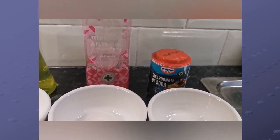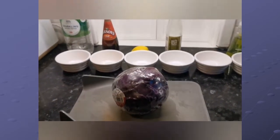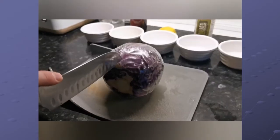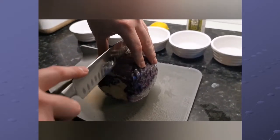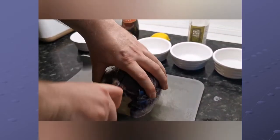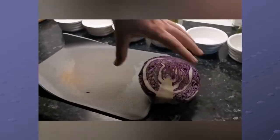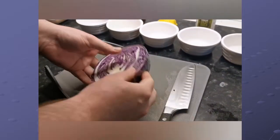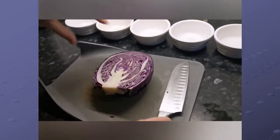And now, once you've got your stuff, we're going to have a look at how to make your indicator. Okay, so we are now going to cut into our red cabbage. Please make sure you've got someone to help you do this. Get an adult to help you. Look at that beautiful colour in that red cabbage. All of that pigment is what's going to help us make an indicator.